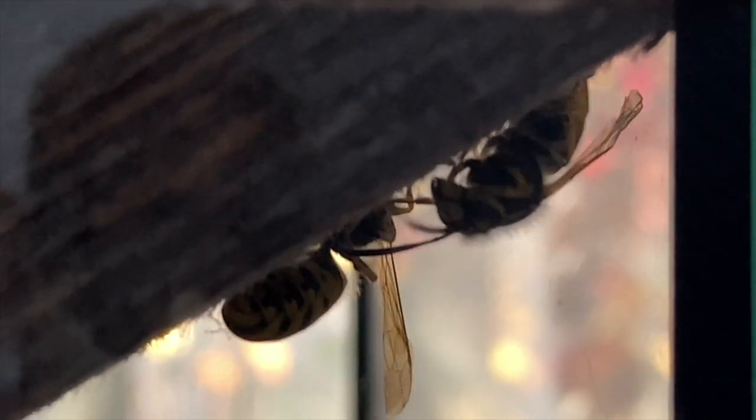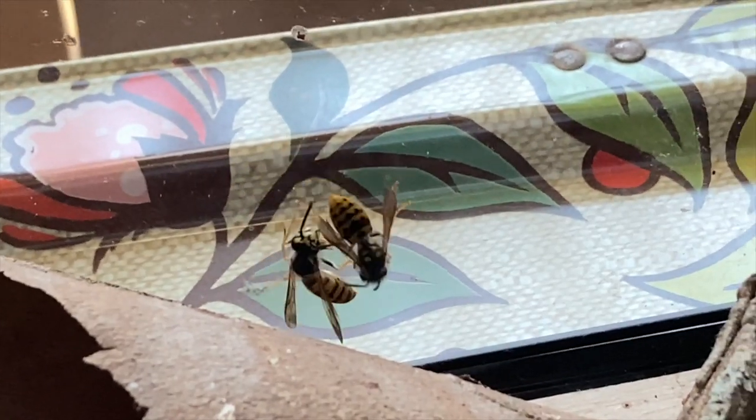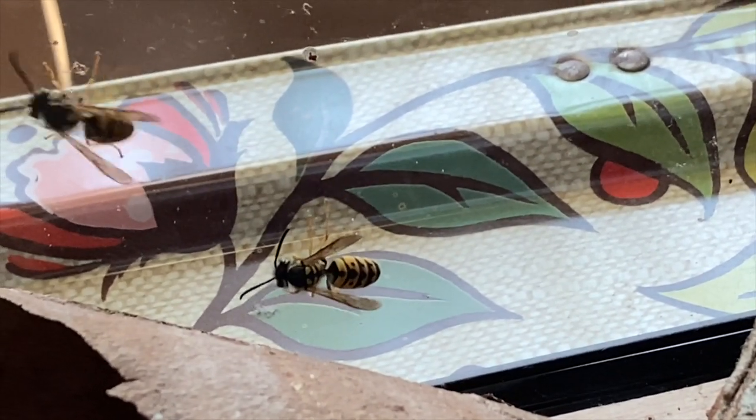And with our casual overwinter experiments, we did not mark these wasps. Sometimes you can mark them with different paint colors and whatnot to know who's who and how long each one of them lives exactly in captivity. We're not doing that in this particular type of study. We're just doing a casual observation of how long the species in general will live.